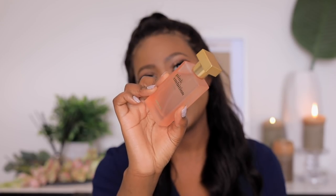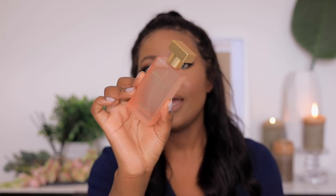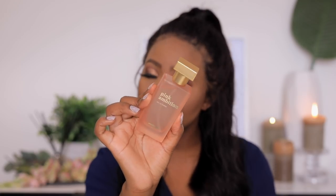Now, the other day I also got something for at home when I'm working, and I just don't want to waste any of my designer perfumes, and obviously nobody is around. I still love to smell good when I'm doing nothing. So this is called Pink Ambition, by Scarlet Hill, Mr Price, and I think it is the most affordable perfume in my collection. I think this was about 80 rand. So that brings my perfume collection to the end. This is the end of my perfume collection.